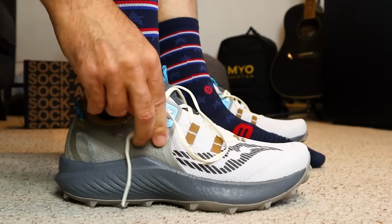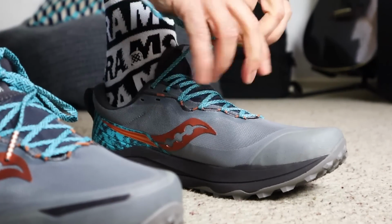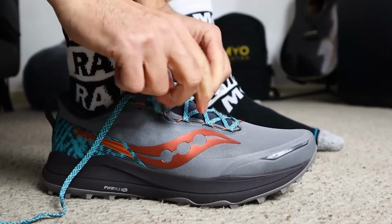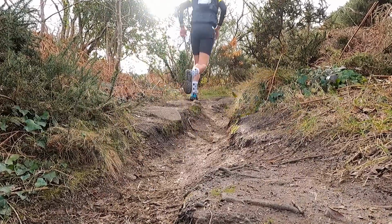So I suppose the question is, would I be lacing up the Endorphin Rift or the Exodus Ultra 2 on my next long run? And I've got to say it, I think I personally would go for the Exodus Ultra 2. Not that the Rift run bad, but I personally find that this just feels a bit more comfortable in the upper. I think it fits my foot shape a bit better, and that fantastic dual compound midsole seems to give me a slightly better sort of balance between comfort and connection.